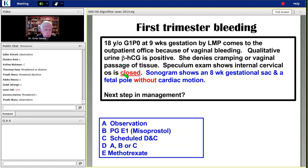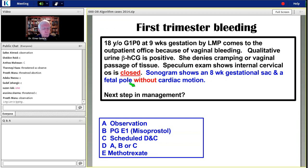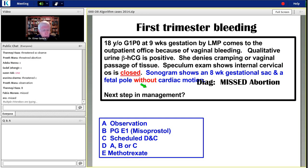Speculum exam shows the cervical os is closed. However, the sonogram shows an 8-week gestational sac and a fetal pole without cardiac motion. So we have the cervix closed. We have a non-viable pregnancy. What is our working diagnosis? It will be missed abortion. And how many options do we have for missed abortion?